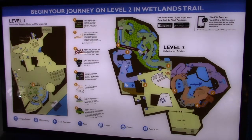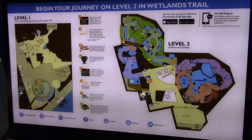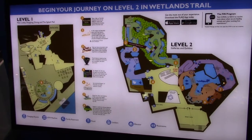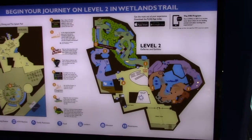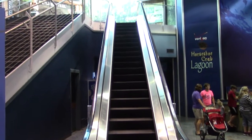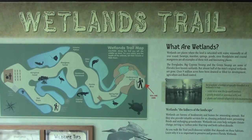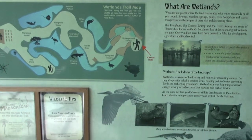And this is the map of the aquarium. Level 1, which is where we are right now, and level 2 has the actual exhibits. So heading up this escalator to the 2nd level right now. Checking out the wetlands trail. This is first up.